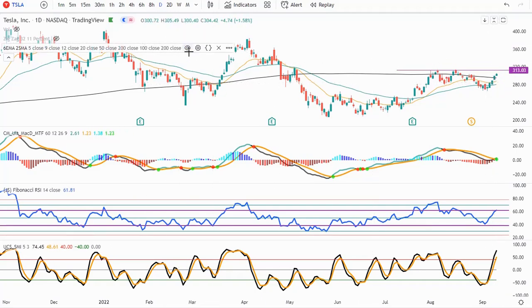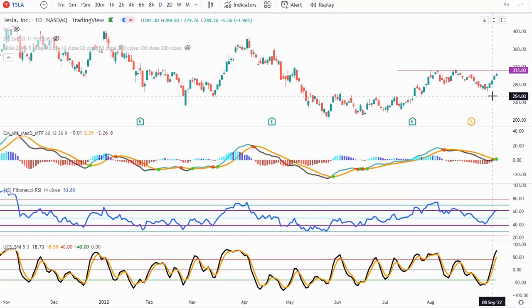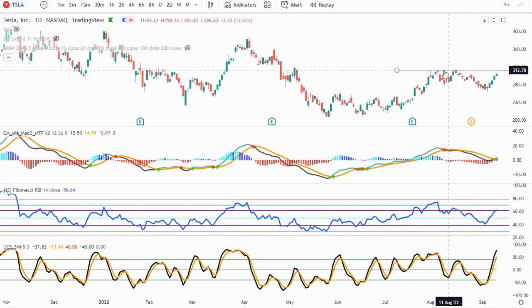I'll remove the moving averages. You can see it's now looking much better. So this area is going to be resistance, and again I'm expecting Tesla to move in the same direction as the overall market. If the overall market remains firm and reacts positively to tomorrow's CPI report, then we could see Tesla moving up and challenging these previous highs again.